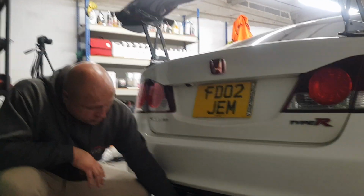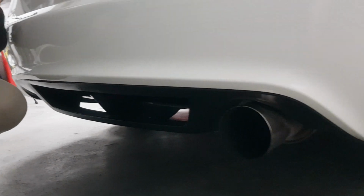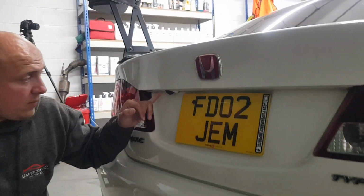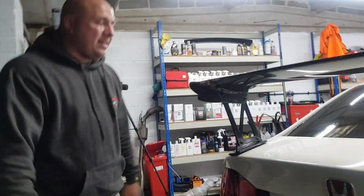At the rear, obviously we've got the rear valance or diffuser, if you like. Again, this is a Jay's Racing item. There's a lot of the stuff on the car which is Jay's Racing. At the rear, obviously there's a camera as well. This goes on the 7-inch monitor. It's quite clear. The back end of the car is quite large, so you do need that.